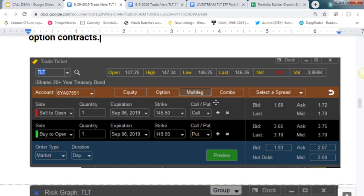Now that's kind of funny because that means we're willing to sell our 100 shares of the TLT to the option contract buyer. We're the seller or the underwriter. The other person is the buyer, and he's getting the right to buy our shares for $145.50. Now if you do the math, that is about 86 cents less than they're worth going into the trade. So why on earth would we agree to do that?